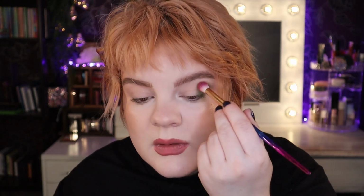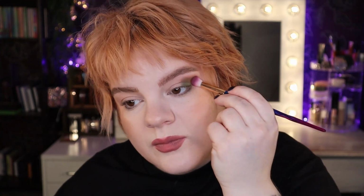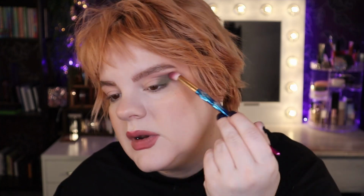I'm gonna pick up this brown. I didn't say what the other one called. Ponder. And we're gonna blend that. Oh, this was a bit powdery. I'm gonna go into Whisper and see if I can fade this a bit. Then it got very grey. Okay.